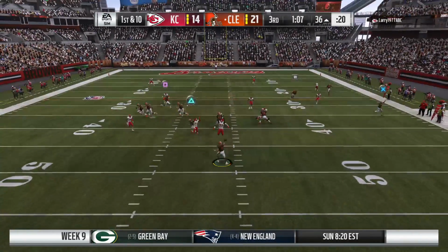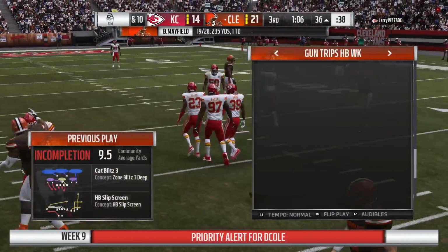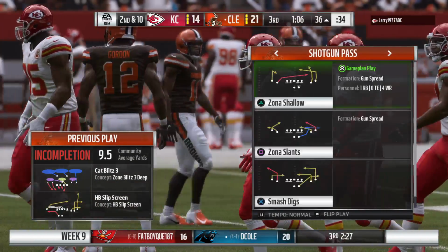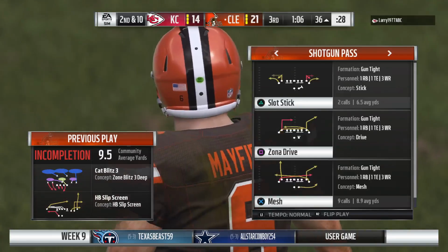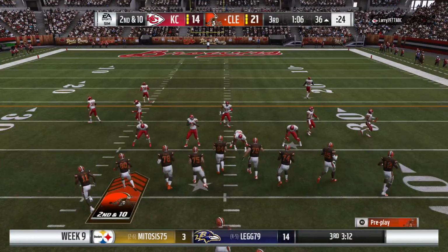On 1st and 10, Mayfield. He couldn't quite hold it. Got hit. Ball pops out, incomplete. They went with a dime look on defense. 2 extra defensive backs on the field and covered up essentially every blade of grass. That allowed them to disrupt the play. After the incomplete pass, here now is 2nd and 10.